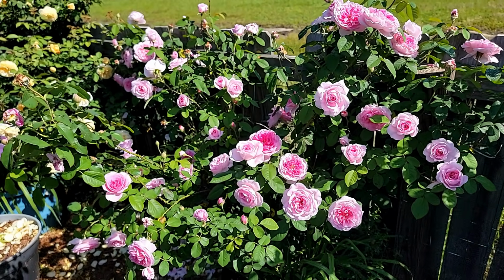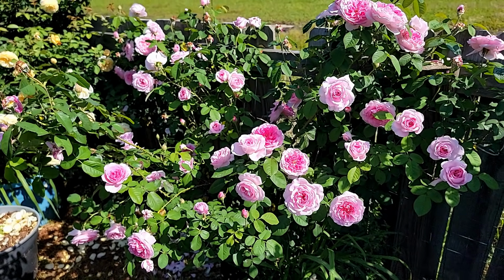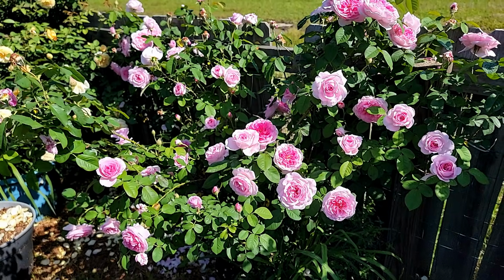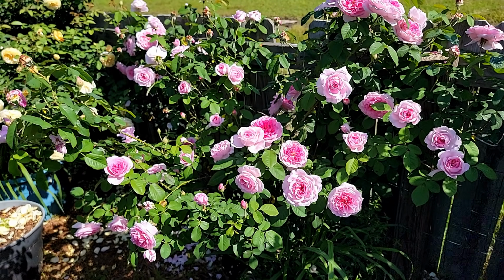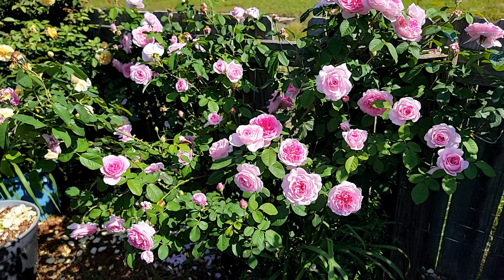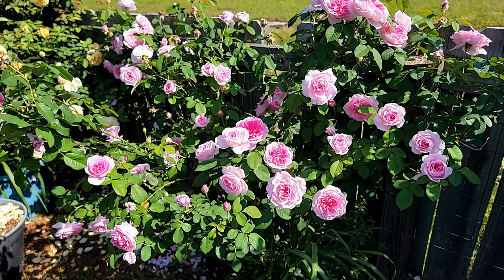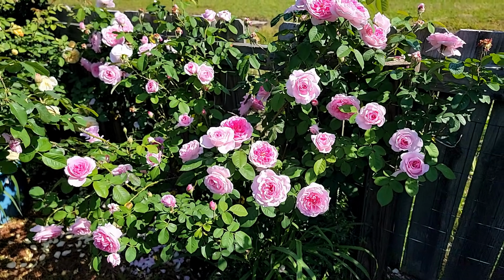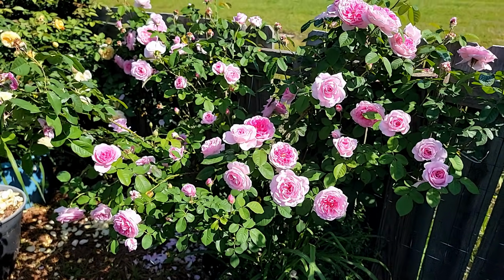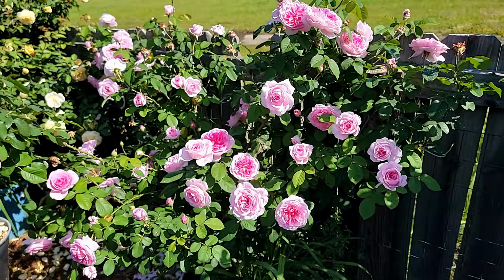And honestly, when I did the pruning this winter, I pruned off a lot of the old canes, because for climbers, they don't really bloom well on the very old canes. So if the cane is 2 or 3 years old, just prune them off. A lot of the time they're not going to look good anyway. I pruned off a lot of the canes, and I'm left with four canes, and look at how much it shows on just 4 canes.